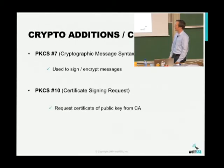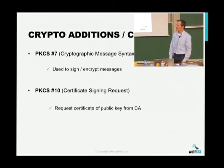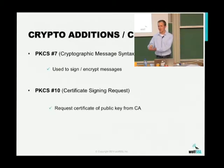And we've also had quite a few requests in the last couple of years for both of these. The second one is PKCS10, or Certificate Signing Request. This lets a client make a CSR to send to a CA, which then signs the public key contained in that and sends you back an actual SSL certificate.